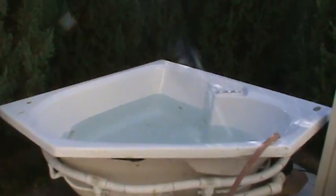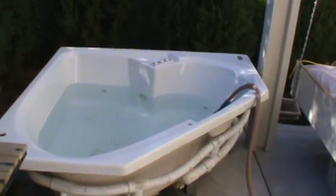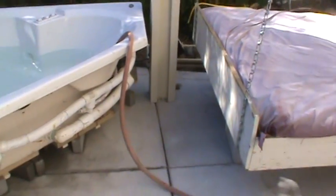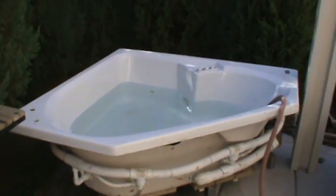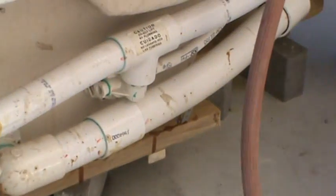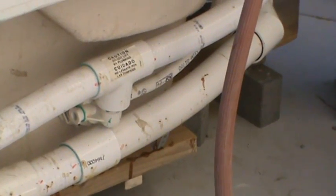So I'm going to be brave, despite the fact that I'm running some cold water in there. I'm going to try it out in a bit. Although I don't have a heater, it's designed to just fill with hot water. I did find a heater that's made for this particular type of jacuzzi. That kind of plugs into that vacuum line there, and that'll be ordered shortly.